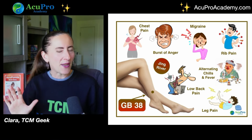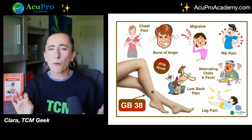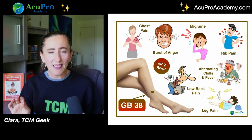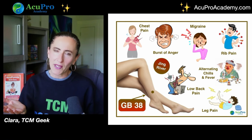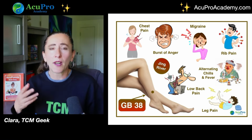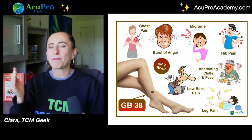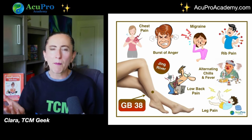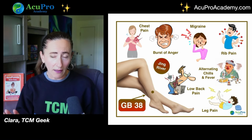So gallbladder 38 is the Jing River point of the gallbladder. And as such, it's really useful and powerful to regulate the Shao Yang syndrome. And what is Shao Yang syndrome? Alternating chills and fever. That is the perfect point. So it's used for acute cases when there is a lot of alternating chills and fever, right? That's a revolving door between cold and hot, back and forth. That is a fantastic point. It can be used for leg pain and rib pain and migraine, chest pain. So a lot of pain along the meridian as well.